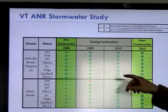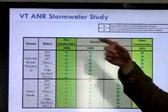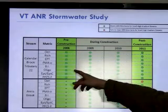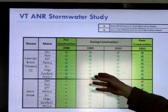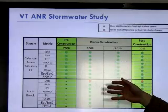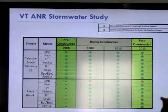The state of Vermont has been monitoring water quality at streams really in all directions of the project since prior to 2006. They've got a very apparently progressive stream water quality monitoring program. They do it all over the state, and they've got data from streams all over the state.